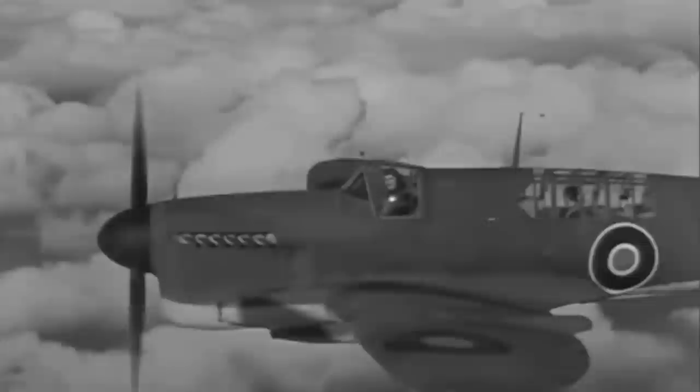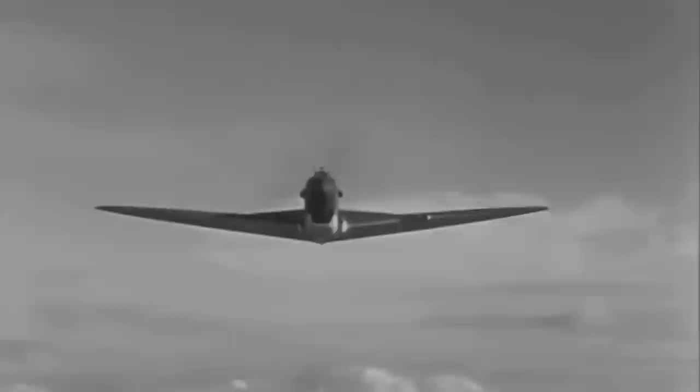We knew we had a job to do. We knew we had a good plane. And all we wanted to do was get as good as we could. We were the very first Firefly squadron. And then eventually, in May 1944, we embarked on HMS Indefatigable. 1770, that's right. We were the very first Firefly squadron.